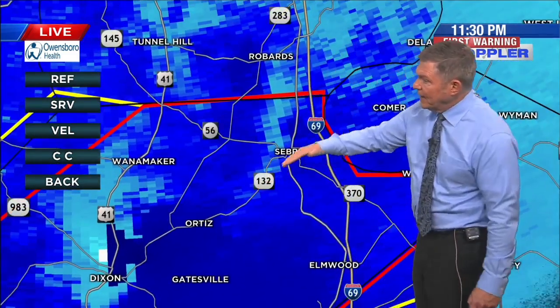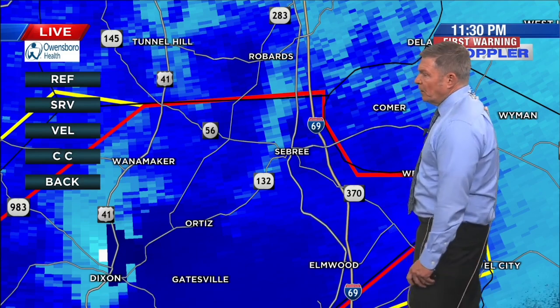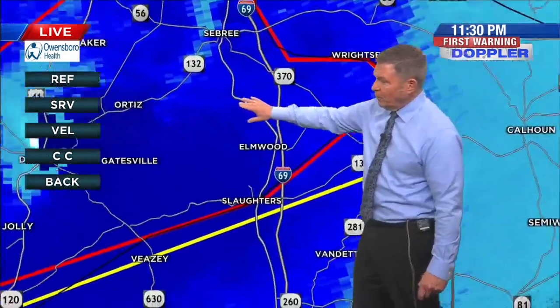But this is moving in the general direction of the Owensboro area, but it's too early to tell if it's going to hold together and actually be a problem there for Owensboro. But I wanted to show you that because we're working multiple warnings here.